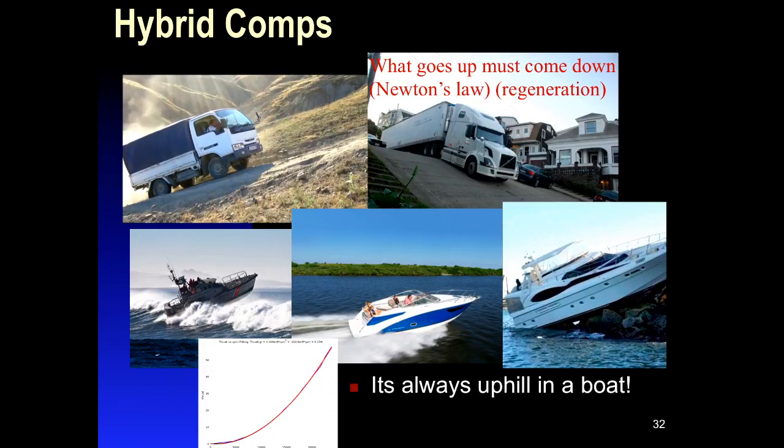Now, this is a comparison of hybrids, and on the top I have a truck going up a hill. And what goes up the hill must come down the hill. So you get regeneration with the truck. If it's a hybrid, it charges its battery coming down the hill. And on the bottom left, we have a Coast Guard boat going up over the waves, and a pleasure boat, and then a boat that's going to be going uphill for a long time.